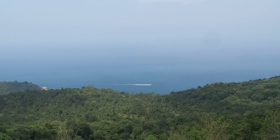So next stop was Koh Tao. Wait, hold on. This is a special place, our favourite destination in the whole of Asia. Yeah, for many reasons. Many reasons. So the amazing viewpoints.